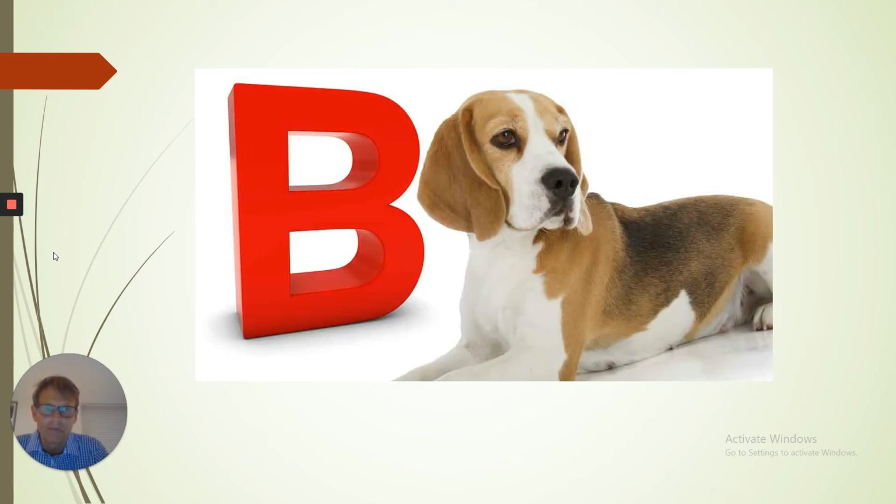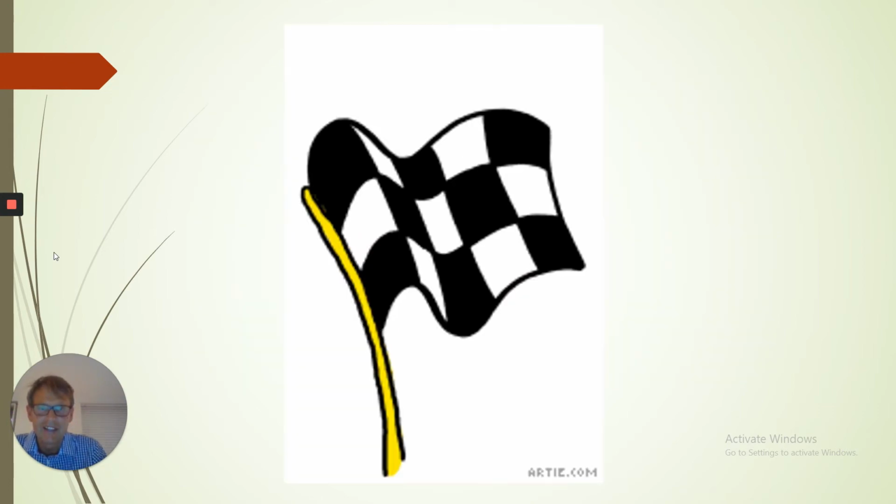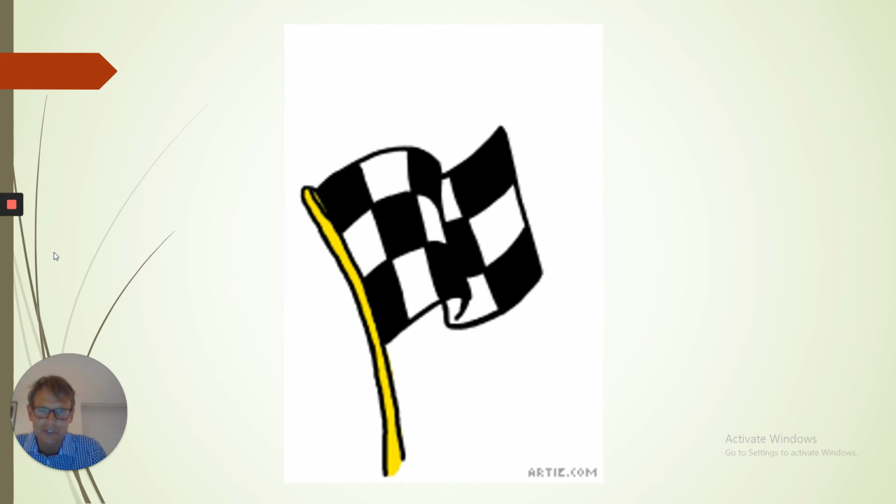And the last one, yes, we know it's a dog, but what sort of dog is it? And there's a clue there, but you already know the clue. The answer begins with B. So what sort of dog is that? And that's the end of the questions.